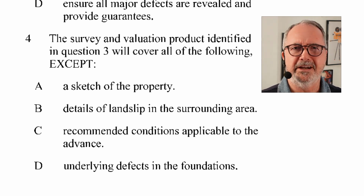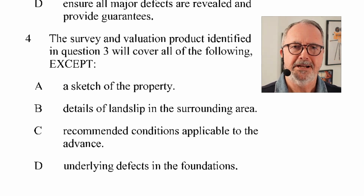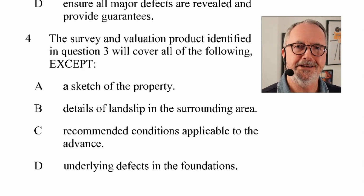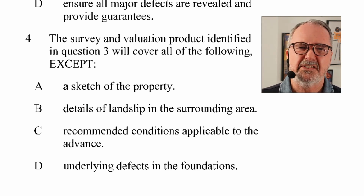It's not called a survey, is it? It's designed to give the lender a basic report on the mortgage suitability of that property. The surveyor, she's not going to start drilling a hole into the foundations and checking everything. So D is wrong. A, it'll give you a sketch of the property.